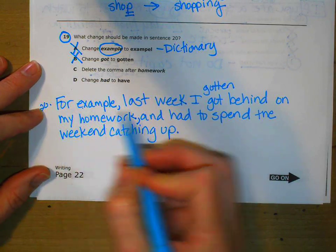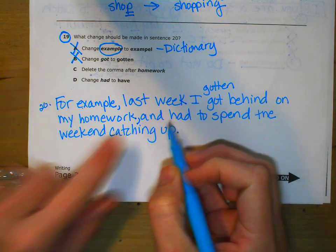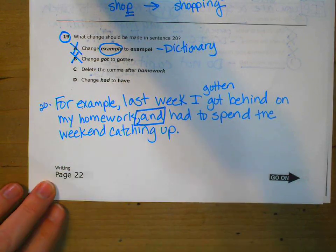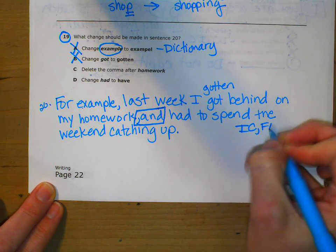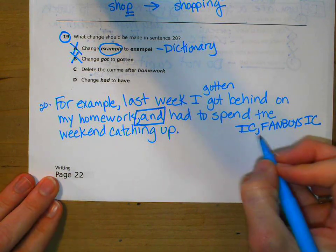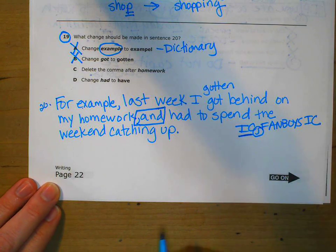For example, comma, last week I got behind on my homework, comma, and I should notice this as a comma and a fanboy, and I should immediately write my pattern. I see, comma, fanboys, I see, period. And I should ask myself, the only time I need to use a comma with a fanboy is if there's a complete sentence before and if there's a complete sentence after.